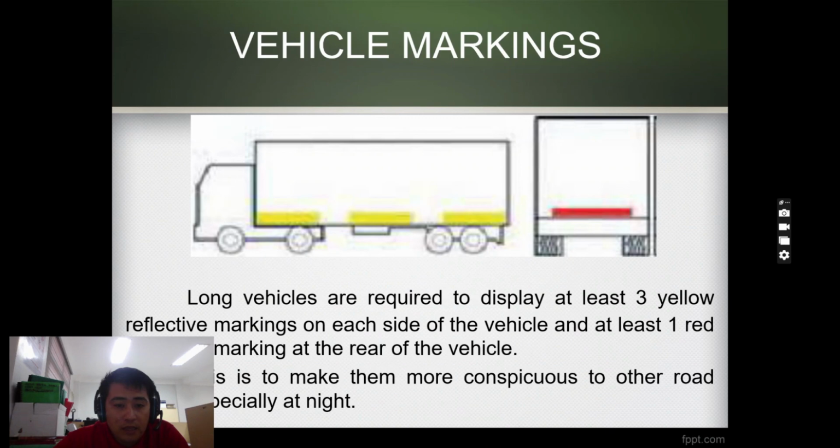Next, as you can see in the picture, another vehicle markings kapag merong 3 yellow, 1 red. So long vehicles are required to display at least 3 yellow reflective markings on each side of the vehicle and at least 1 red reflective marking at the rear of the vehicle. So sa tagiliran, 3 yellows, and then sa likod ay at least 1 red reflective marking. This is to make them more conspicuous to other road users, especially at night.